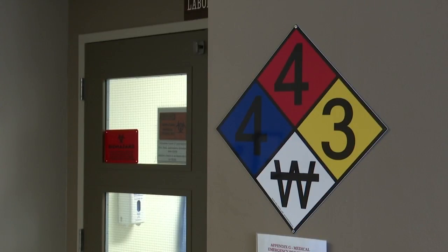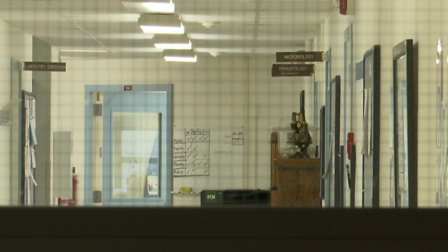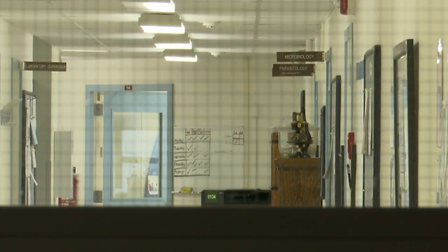"It would rise to the top of important things that we do, so if there are things that are less important, we have the capability to move testing resources around in the laboratory to make sure we address the things of greatest concern." Behind these doors are where all samples from around the state will be taken to be tested.